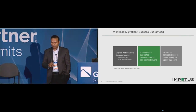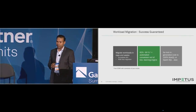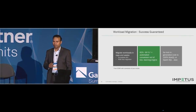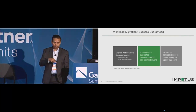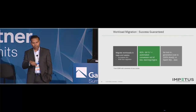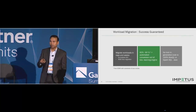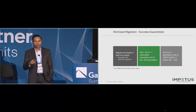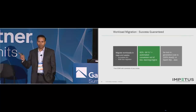So in a nutshell, we've seen a lot of success. We are helping a lot of big name customers with extremely complicated data warehouse environments, with hundreds of terabytes of data and thousands and thousands of queries. In fact, with one of the customers we're going to start the migration in about a week, with about 60,000 queries to begin with that are going to get migrated.